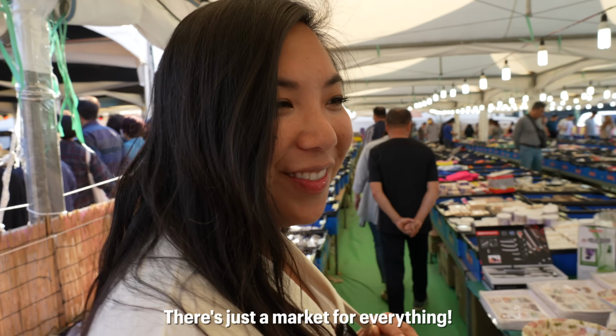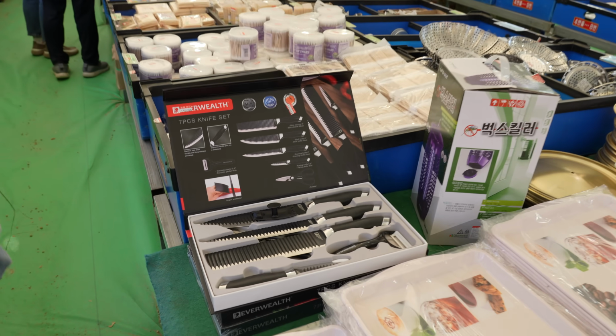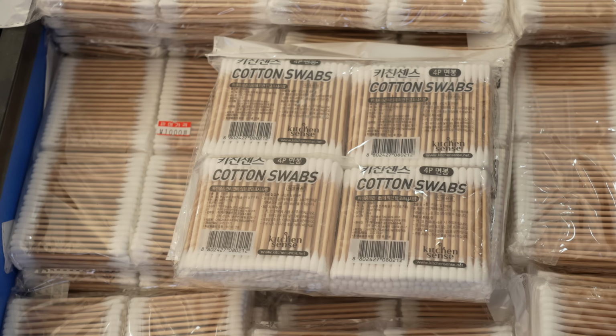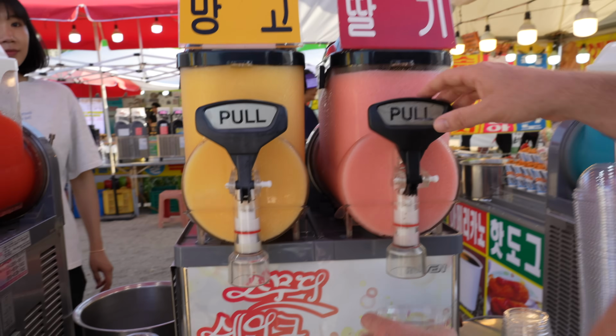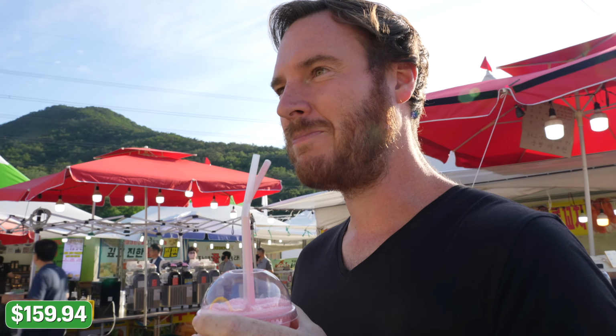There's marks for everything. 7-piece knife set? I don't know, maybe strawberry. It's really good.